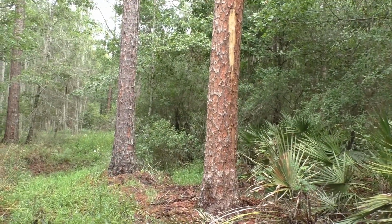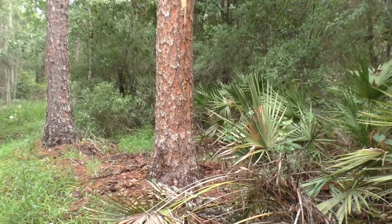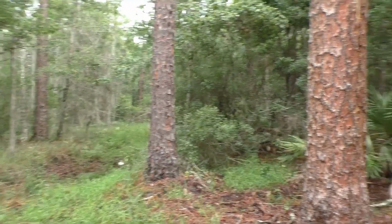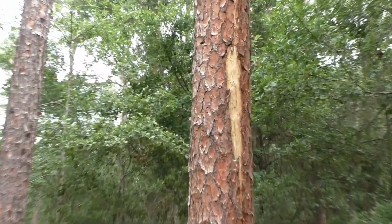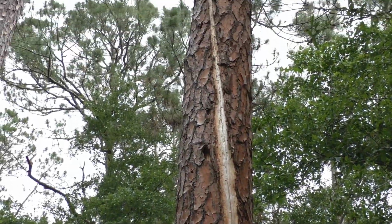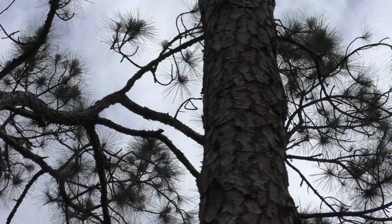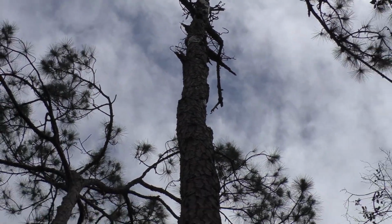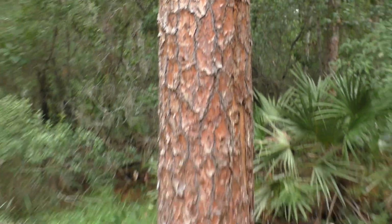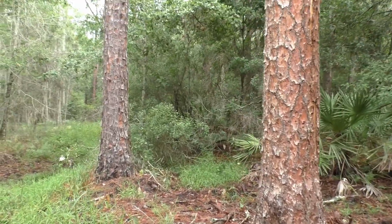Normally what we'll see is a lightning strike on a tree that normally tries to go all the way down to the base, all the way down to the bottom of the tree. And you'll see like this split that'll go all the way down the tree. Okay? And as you look, the tree is dying. So it looks like it still has yet to fall. But let's see if we can find the mark going all the way down to the bottom.